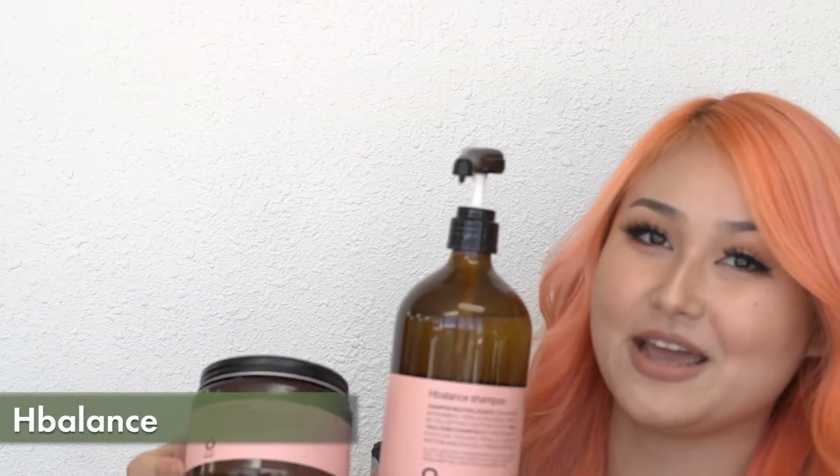It helps so much. This is H-Balance shampoo and the hair mask. They're very good for rebalancing the hair. It closes the cuticle loop, seals in the color and makes sure that it doesn't fade as quickly. It's moisturizing and it adds protein to the hair. It smells so good. The H line just smells so good. It smells like roses.